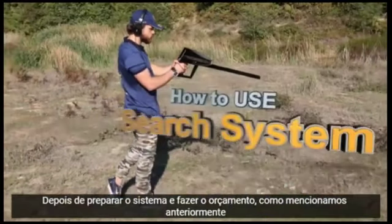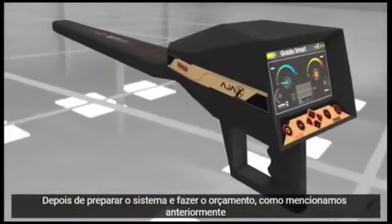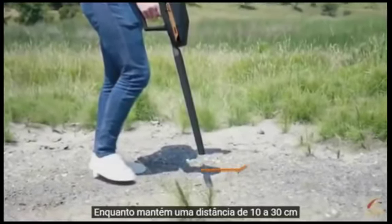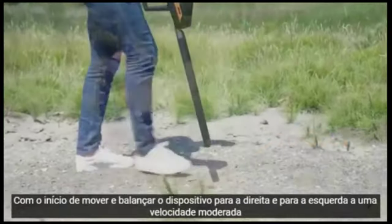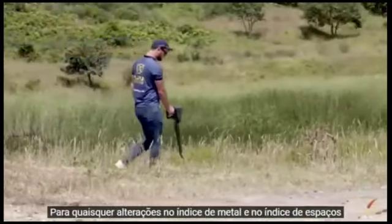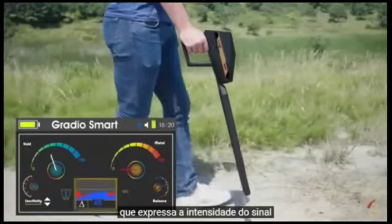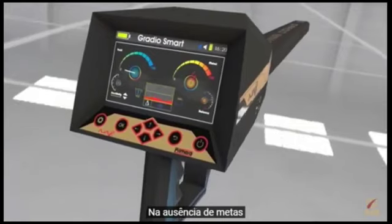How to use the search systems. After setting up this system and balancing the ground as mentioned earlier, the user holds the device by the grip perpendicular to the ground with a clearance distance of 10 to 30 centimeters and starts walking and swinging the device right and left in moderate speed, while observing the display for any changes in the metal and void indicators and watching the waveform graph in addition to the delta value, which expresses the signal intensity.